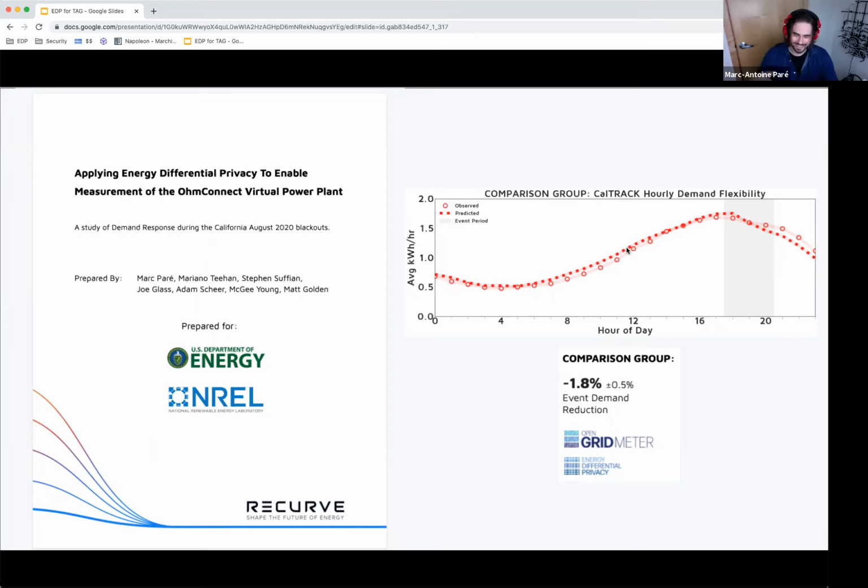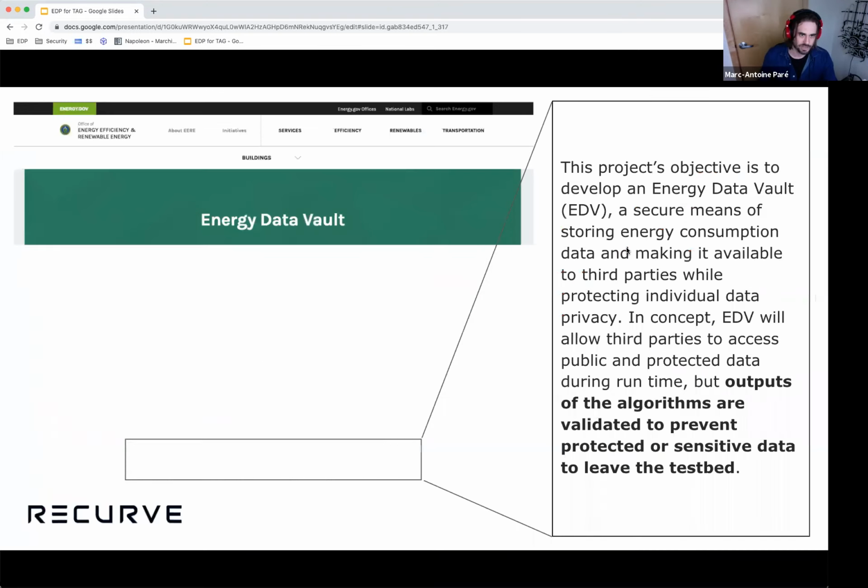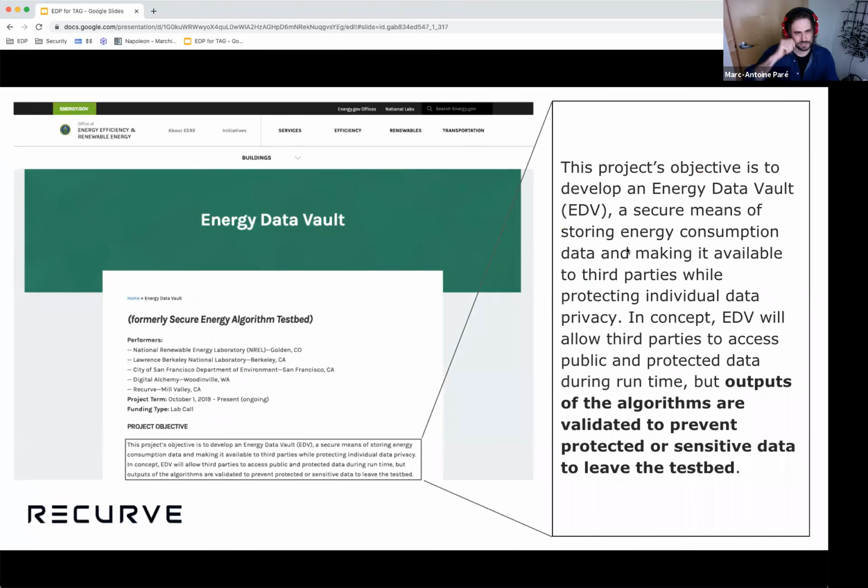So before we get to the fun stuff in the case studies, we'll give you some background material: what this project is, how we decided on differential privacy, and then we'll go into how we applied it. So the Energy Data Vault project is a DOE-funded 3-year R&D project among a number of different stakeholders: 2 government labs, NREL, LBNL, City of San Francisco, as well as Recurve Analytics, that's us, the industry partner.